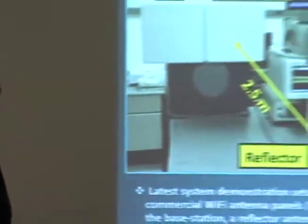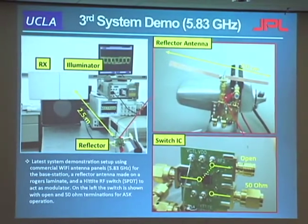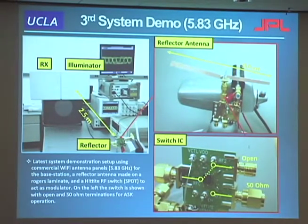We used these rather large panels. We don't really need the gain, but they're cheap and they were around. And then we used a commercial switch instead of my chip. The reason we did this is it's a little bit more flexible because we can change the termination condition. So we built a little reflector. I gave my student a 10-minute class on how to make an antenna when you don't know what you're doing. How we built this is super simple. You put the structure on the VNA, you get a pair of scissors, you watch the return loss and you keep clipping until it's in the right place. And that's good enough to do the experiment.